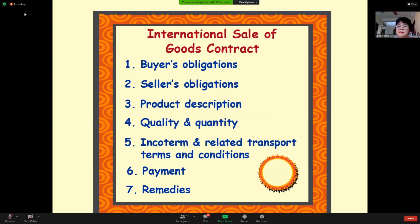A good contract includes the buyer obligation. Of course, we learned in the last call the legal and the risk. So we have to set up the buyer contract, and in the buyer contract we identify the buyer obligation. What are the obligations of the buyer? What are the obligations of the seller? Product description, quantity, quality, and especially in international contract, we have to specify the Incoterm. Incoterm relates to the transport term and condition, how much we pay, and what the remedies are.